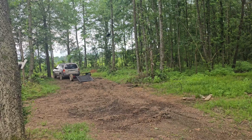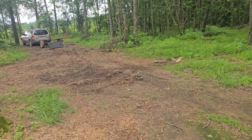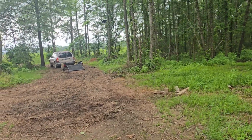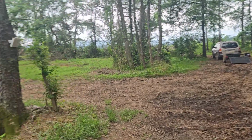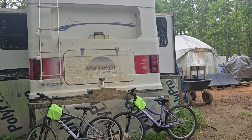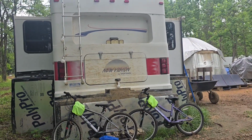I wish I could back that trailer up more, but I don't want to ruin the driveway. Rachel spent a couple hours the other day smoothing it out, so when it does dry up, it's gonna be level. But we're probably gonna have to tackle that driveway again, because this fifth wheel camper right there, it's gonna have to be backed out onto the road out there to get pulled down to the property.